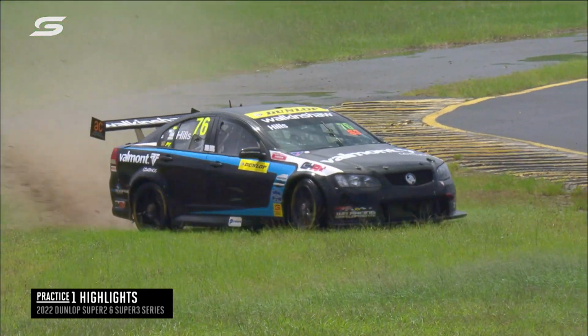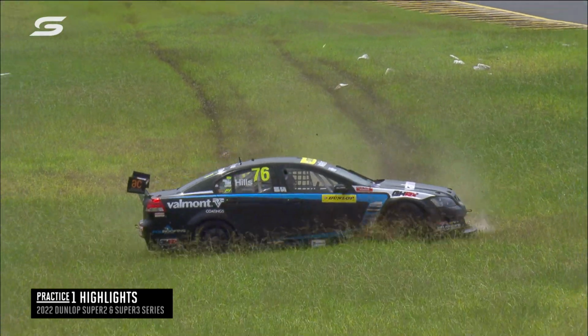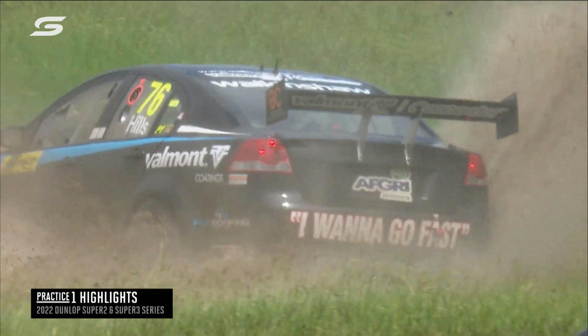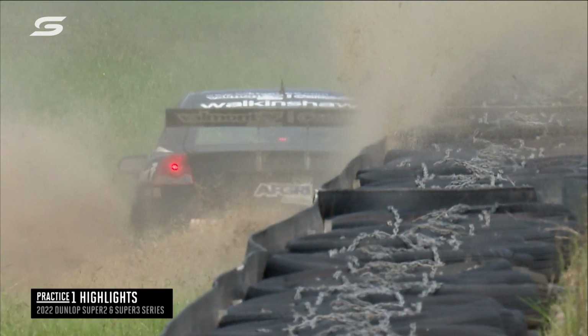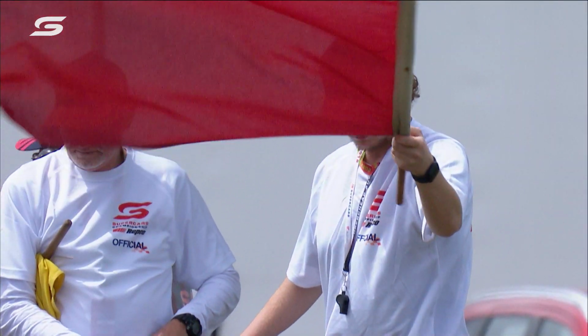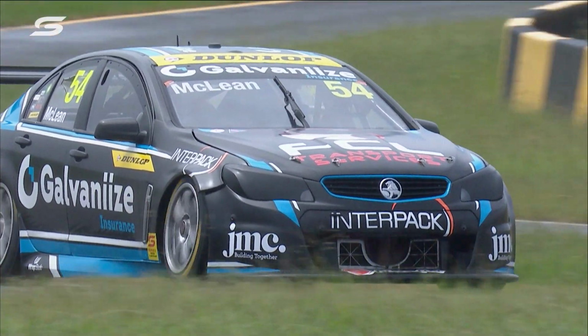And then late in the session, Gary Hills just a little bit wide at turn 1 in the grass, and then we'll see lots of this. Once you leave the race circuit, it's very hard to stop the car. So wet in the outfield. And slight contact with the tyre barrier. No harm, no foul. He'll be right for practice 2. Water and mud coming out of the boot lid. That is going to be a big clean-up for that car when it gets back into the pits.